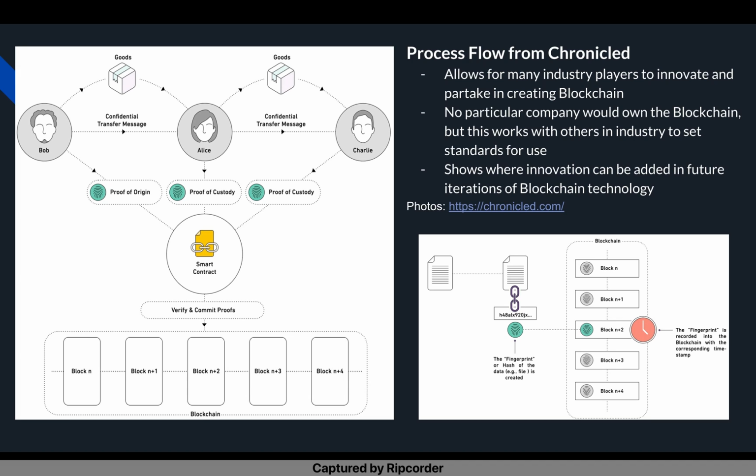So this is a process flow from Chronicled. You can see how data is inputted and what goes into it. And it allows for many industry players to innovate and partake in creating the blockchain. No particular company would own the blockchain, but they work with others in the industry to set the standard. And you can see where innovation can be added in future iterations.